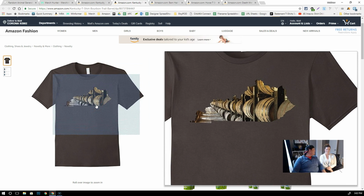So let's look at this thing. Where would you look to improve this? I might put... I don't know. I don't really know much about bourbon or Kentucky. I wouldn't be in this niche because I'm not knowledgeable of it. But it's just really hard to tell what it is. Maybe give an outline around it, like around the state. Okay, give it a little bit more depth.